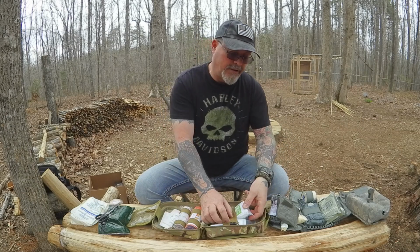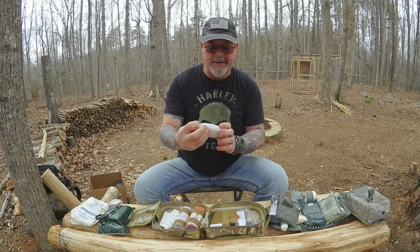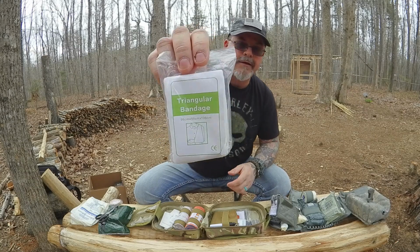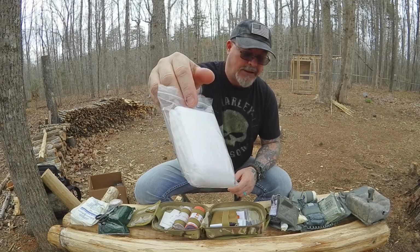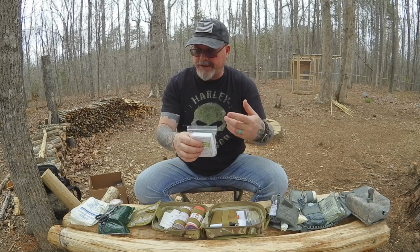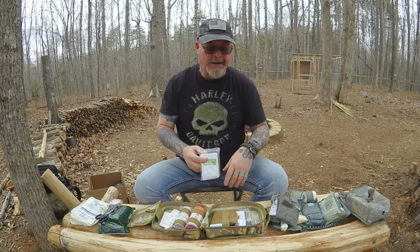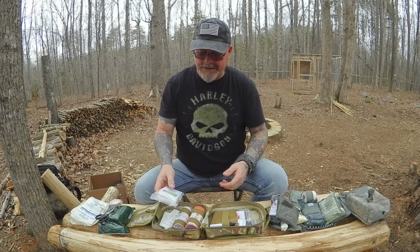Okay, now we're going to pull out this right here. This is a triangular bandage. If you see like this, you can make a sling with this bandage, or you can use it as a bandage to tie off things. You could even, if you wrap it right, end up making it a tourniquet if you needed to do that. Which is cool. So that's another bandage there.